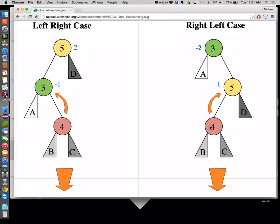Okay? So we say, Mom, am I your left subtree? And if they say yes, they go, got it. Okay? This is only going to hurt for a second. At that point, we say, all right, everybody hold still. We're going to rotate to the right about ourselves.